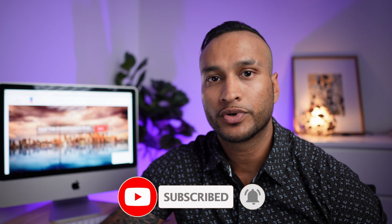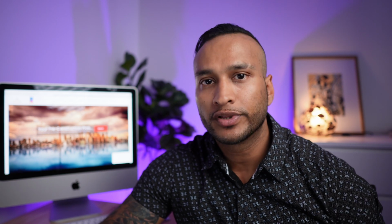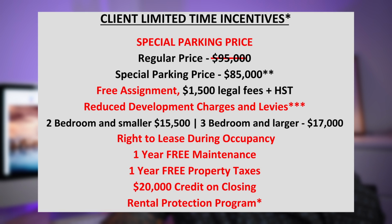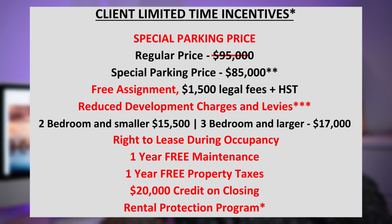So if you're purchasing pre-construction condos, whether it's through another real estate agent or if it's through the developer directly or if you're purchasing through me, then you need to be aware that when builders offer incentives during the purchase, oftentimes they'll include things such as free right to lease during occupancy period, free assignment, caps on development charges, closing credits, free upgrades or oftentimes credits towards upgrades. It's very important to make sure that those incentives are actually in the agreement of purchase and sale.